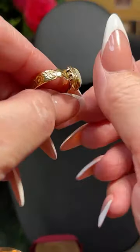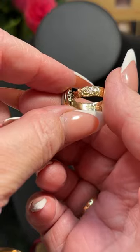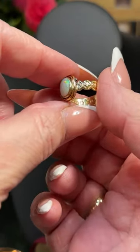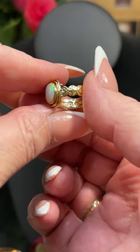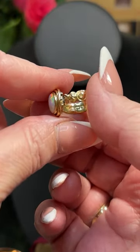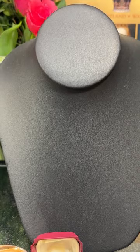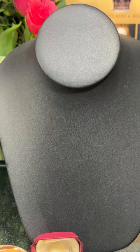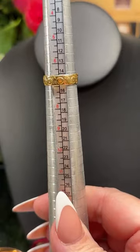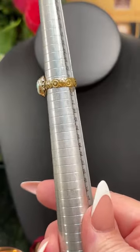Absolutely beautiful band. English roses. Tudor roses. Hallmark's a tiny bit rubbed, but you can make out what. This one, the opal honey, is just above a 7. So it's going to fit a 6.5 to a 7, because it's a wide band.